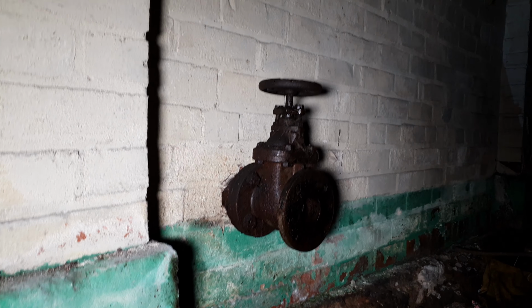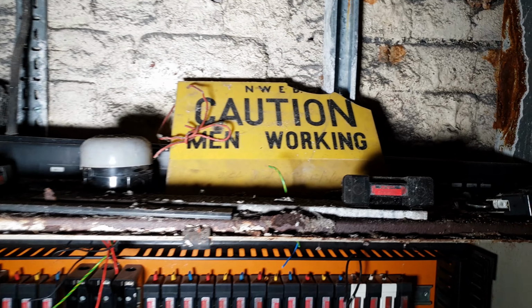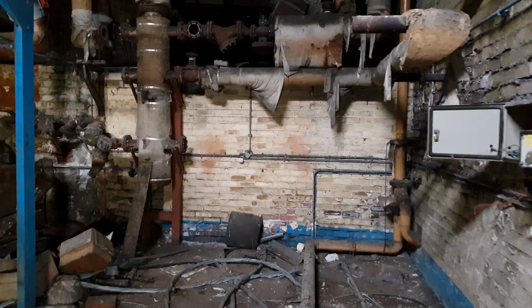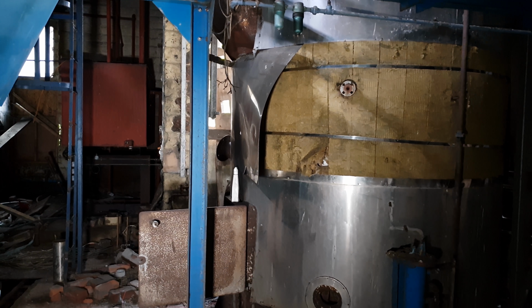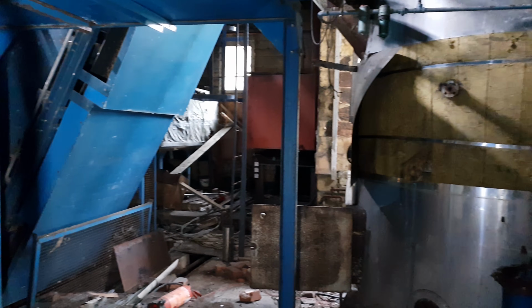Buildings around here to explore, isn't there? Yeah. Lots of buildings. Right. Wonder what that sent down. Obviously it's a storage thing, but it would have sent something down that belt there.